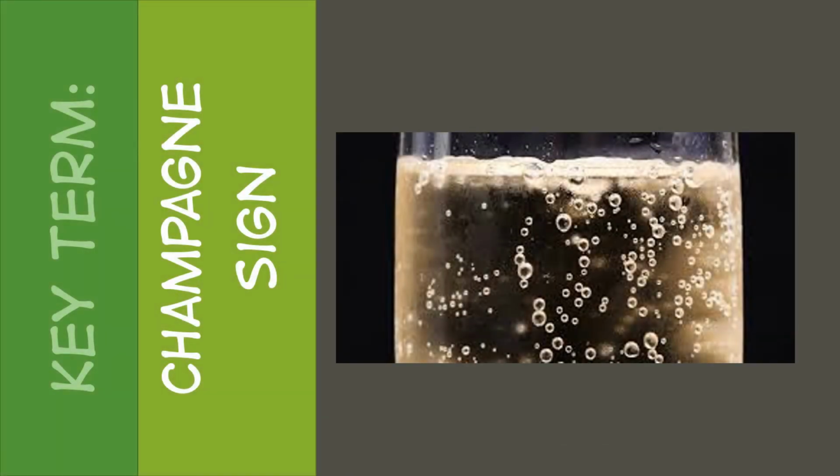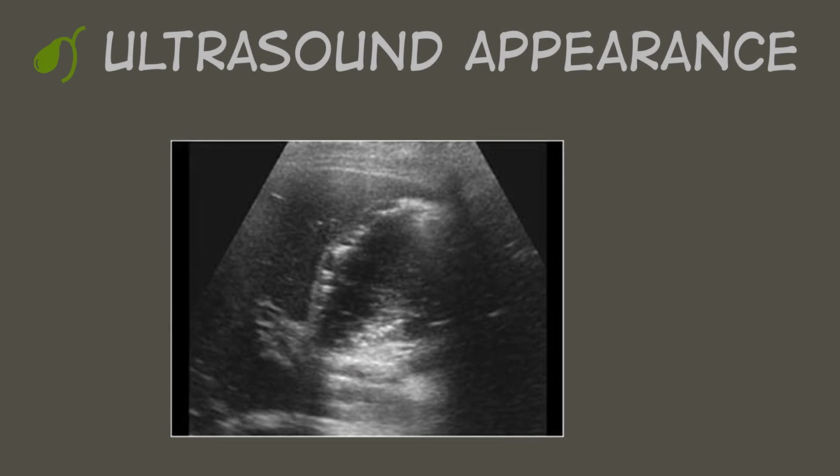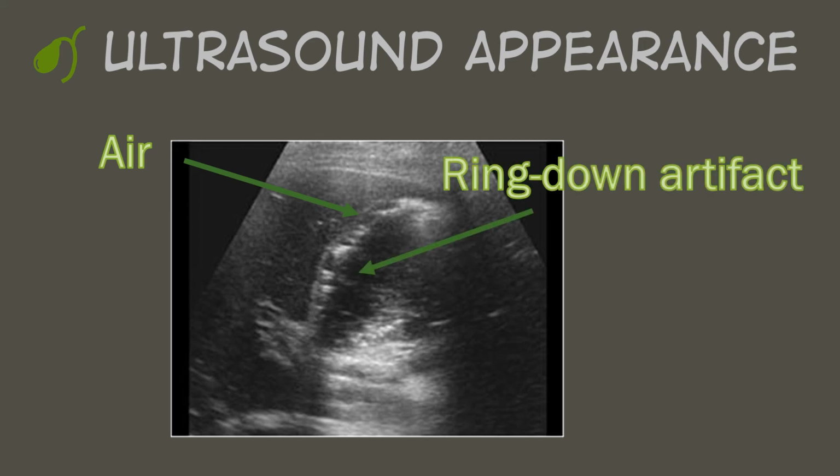When we see bubbles with the ring down artifact behind it, we call that the champagne sign. You can kind of see from this picture here, as the champagne bubbles rise to the top, they create kind of a brighter layering effect with some light refracting behind it. So that is that comet tail that we see behind the bubbles in emphysematous cholecystitis. And this picture again shows us another example of air within the gallbladder lumen and then ring down artifact behind it.